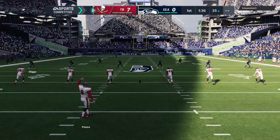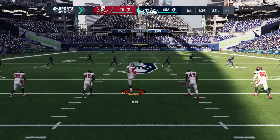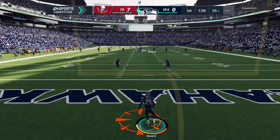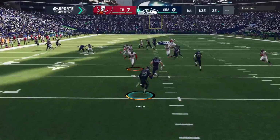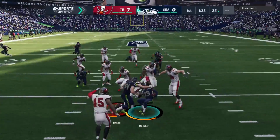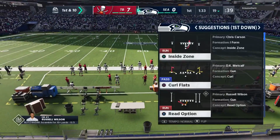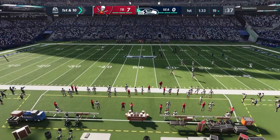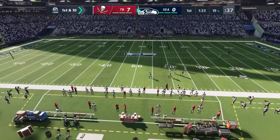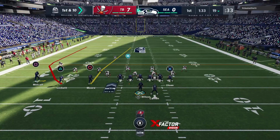Bradley Pinion to kick off for Tampa Bay. So they throw the pick 6. They'll get another shot at it now as this one's in the air. Fielded near the back of the end zone. And only able to get this to the 19, so probably should have opted for the touchback. The Seahawks take over 1st and 10 at their own 19-yard line. Here's the Seattle offense ready to get this drive underway.